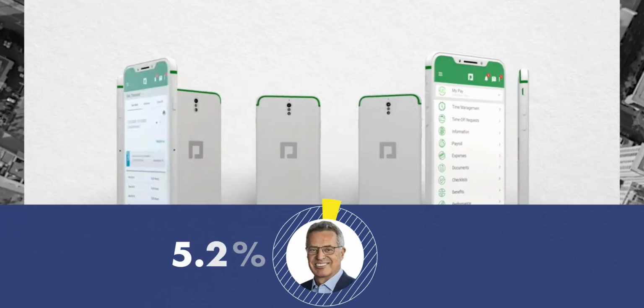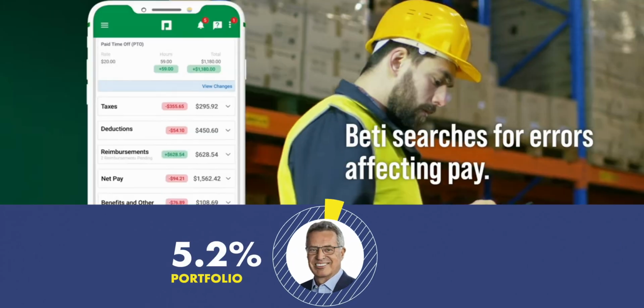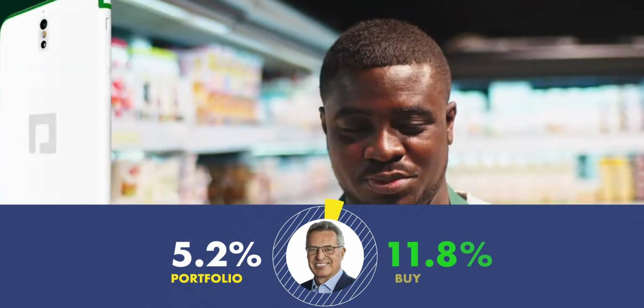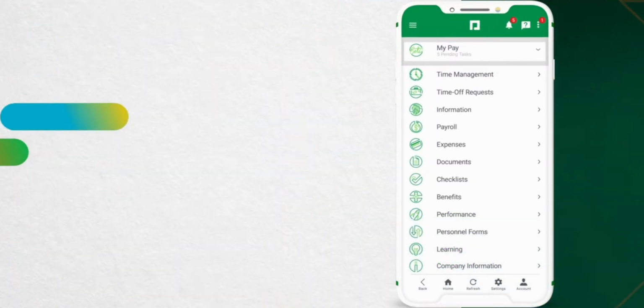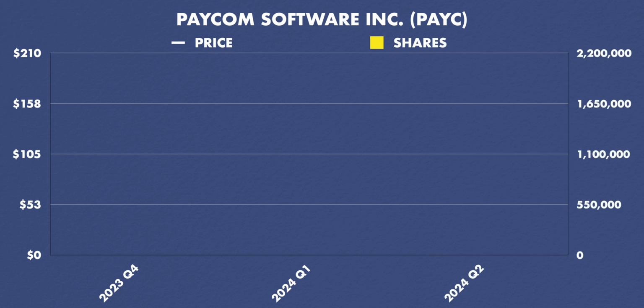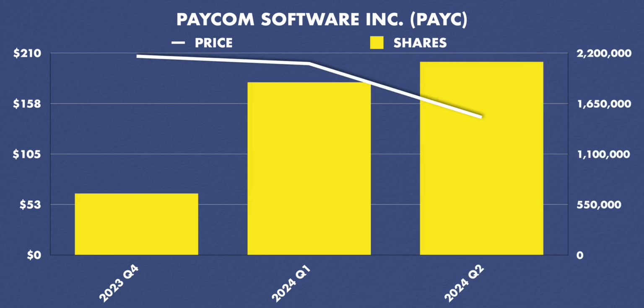Next up is Paycom Software. It makes up 5.2% of his portfolio, and last quarter he added to this position 11.8%. Paycom Software is an American company that provides online payroll and human resources management software. Bill Nygren bought his first shares in Q4 2023, so this is a new investment for him and we can't really draw any conclusions yet. What we do know is that he believes it is a good investment opportunity.